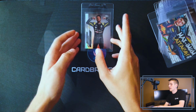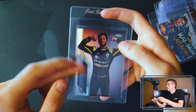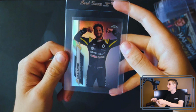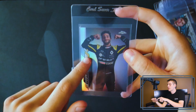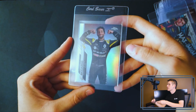Verstappen insert, and then ending it off with a cool one. I love Ricciardo. This is the refractor of his base. So number 9, Ricciardo refractor. That's a nice card. I don't know what these sell for. I pulled this back in a few months ago. Really sick card.